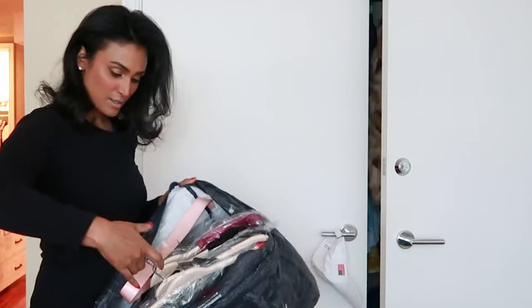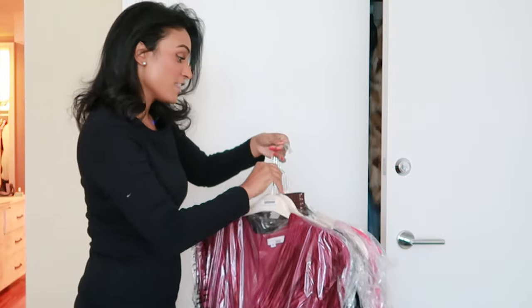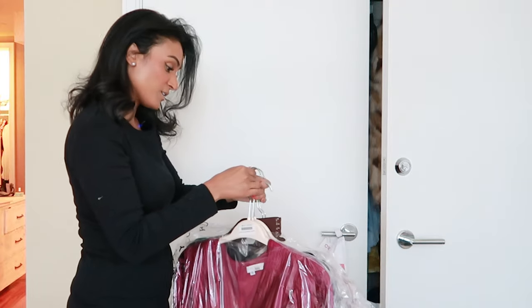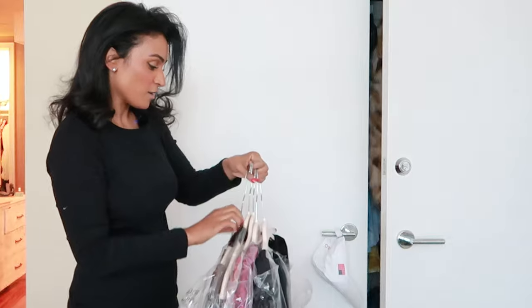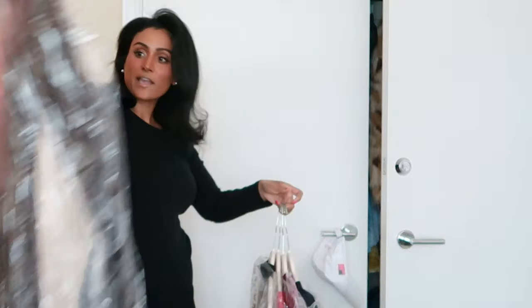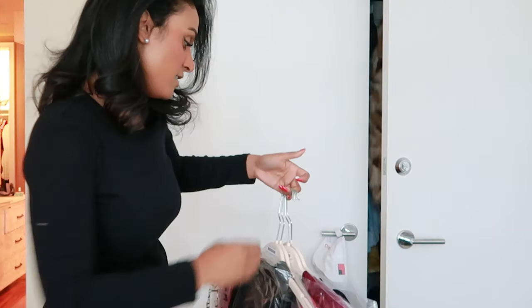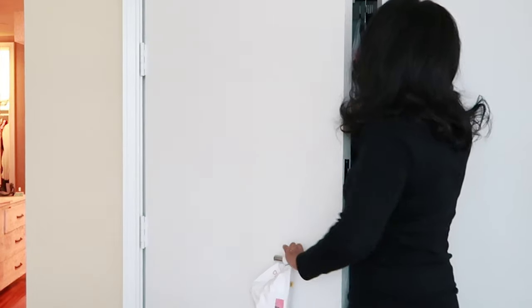I got my Rent the Runway. You guys, I've been doing Rent the Runway for like the past 10 years, literally, and I have a really great system of the designers and brands that they carry that I know I'm going to love, I know I'm going to wear. So I had actually planned this little number, you can't really see it, for tonight. I'm going to put the rest away.